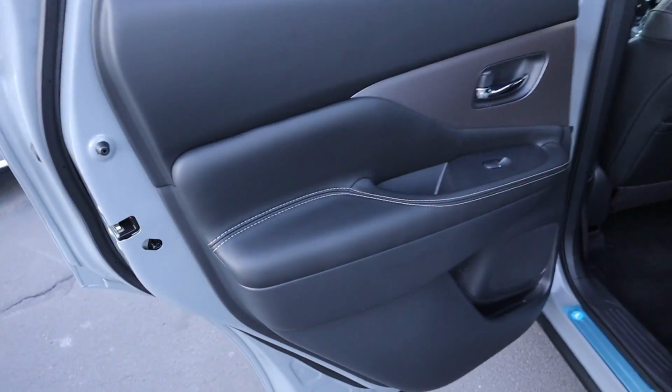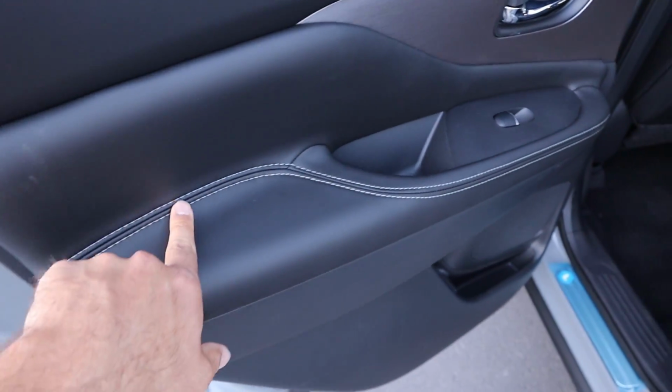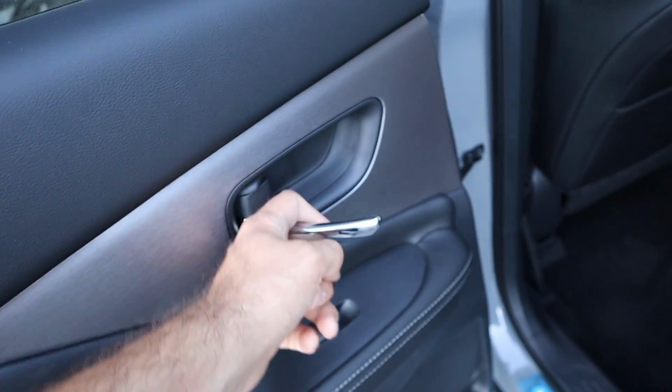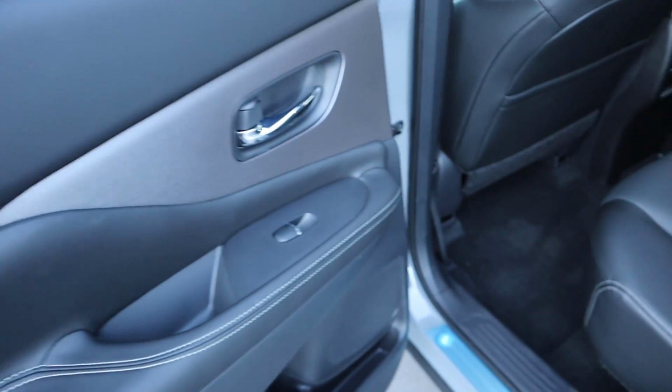So here's a door panel in the rear. You guys can see with the padding all over. And then notice the stitching that kind of goes around. And then I like this trim piece here too. That looks pretty cool. And then chrome for the handle itself.